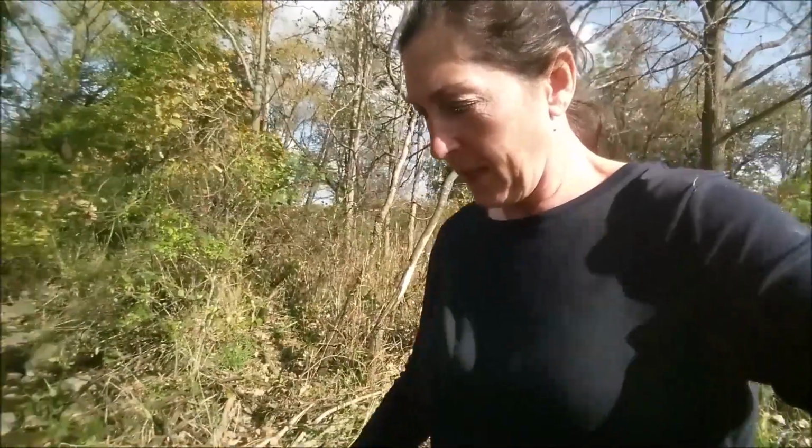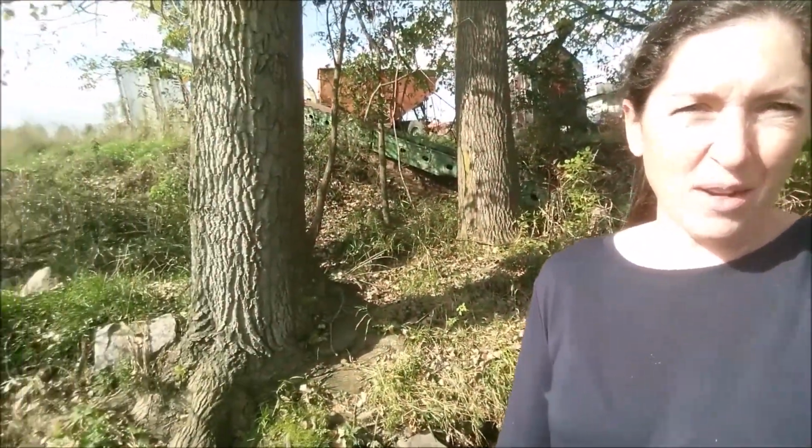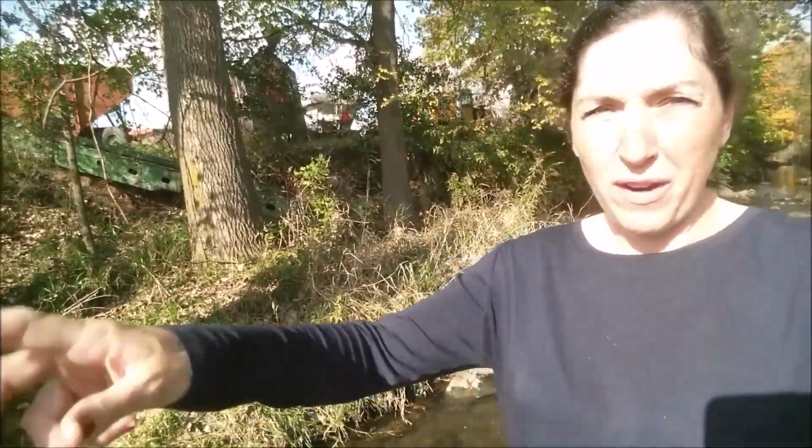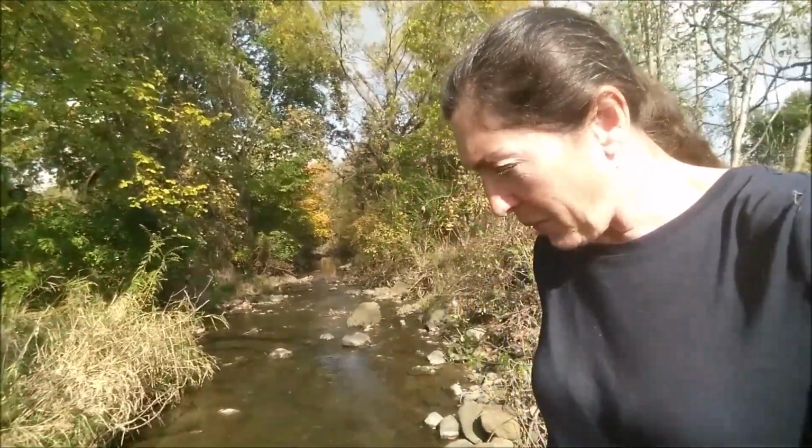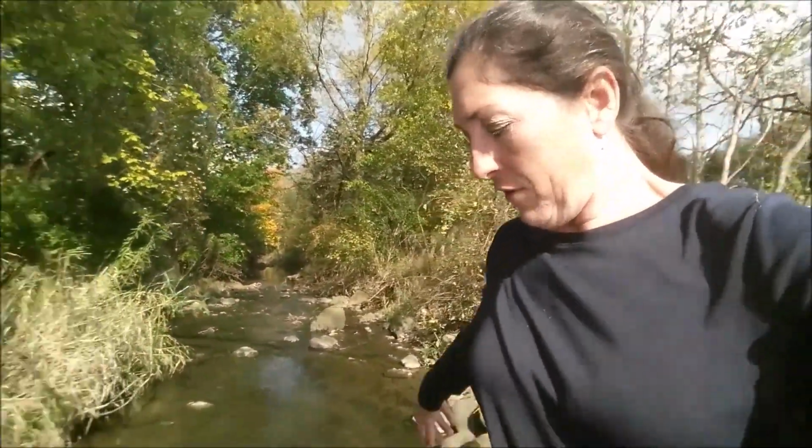So I'm gonna hop some stones across the creek here. Give you a nice pretty shot of this place. I love it here. It's so nice. When I came over, there was a big sandhill crane just up the creek a little ways, and I startled them off.